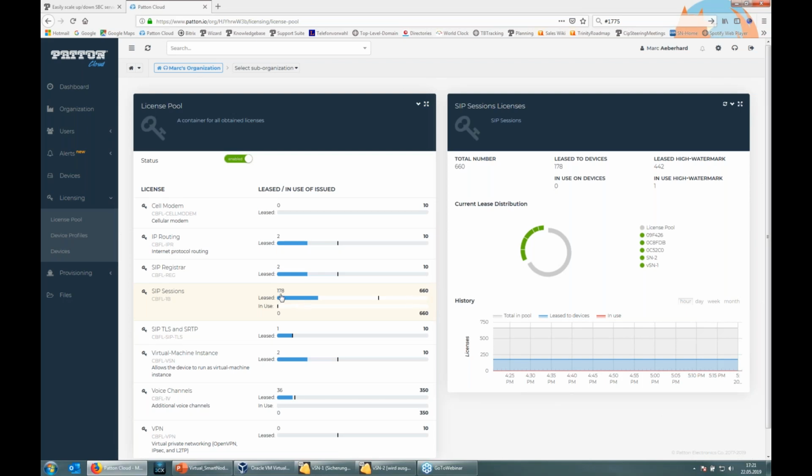And we also see that there are 178 SIP sessions being used by some devices. We can also see by this little bar here what the high watermark was at the given point in time. So what was the max of SIP sessions that I've leased out to the devices. On the right-hand side, a bit more of a detailed view about the license distributions. So these green little pie pieces here show me the smart nodes, how many SIP sessions they have. So my virtual smart nodes both have 30 SIP sessions each. And the gray part here is the license pool. So I still have 482 SIP sessions available.